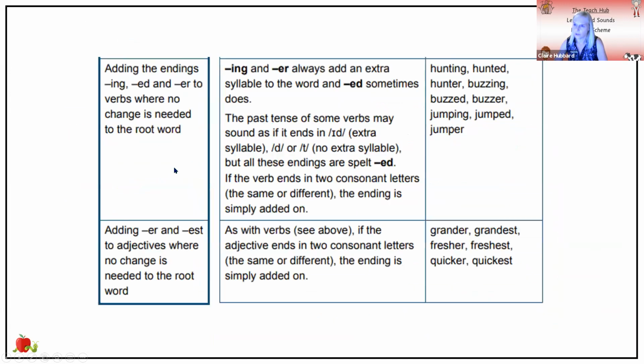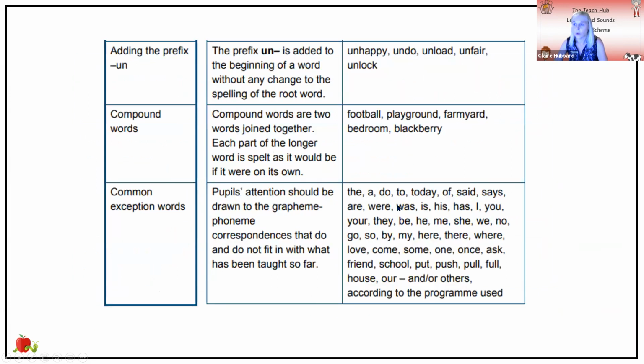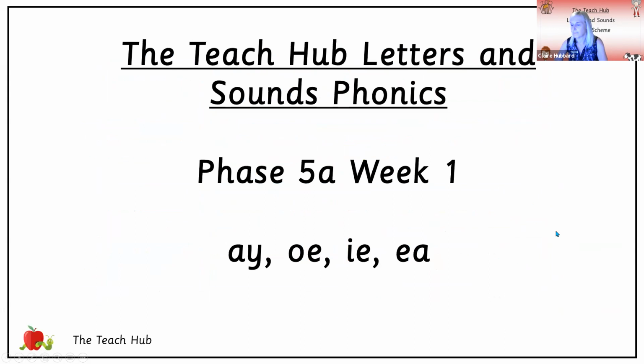And then we've also got all these spellings. So the -ed, -ing, -er are all in there. We've got no change to the root word. You've got ch as tch, we've got v as ve, and we've got plurals. So all of these are included within there.